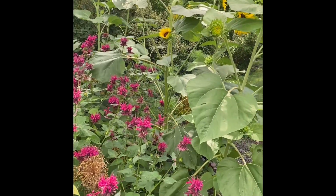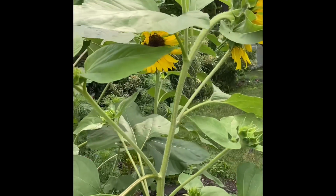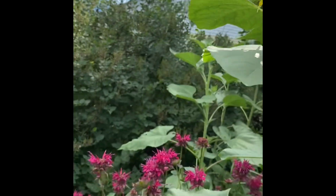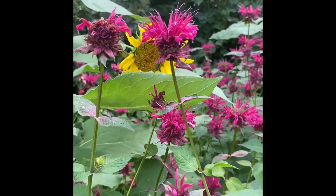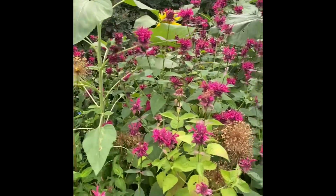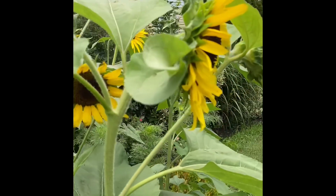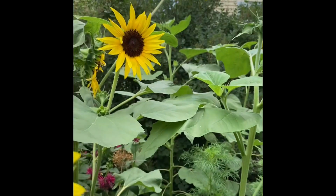I love the volunteer sunflowers. They are so beautiful, and they are multi-headed here. Sunflowers are just so full of beauty and joy and happiness. Look at them with the bee balm, just making this front garden come alive with bee activity, and the pollinators, all of them are just loving this area of the garden. And I'm so glad that I'm able to add some sunshine with my sunflowers right here in this bed.